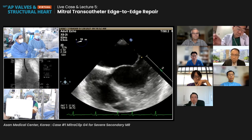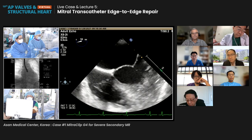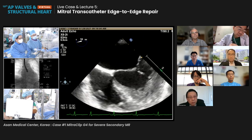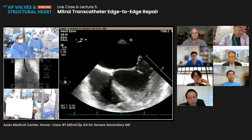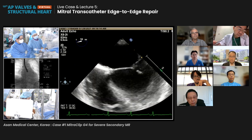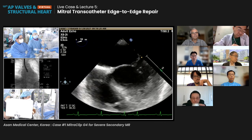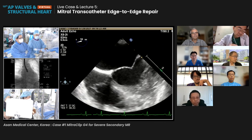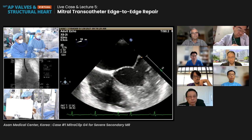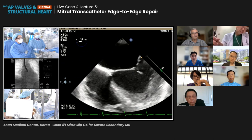So the patient has both functional and degenerative MR components. The patient is relatively young, but with heart failure and high surgical risk, and the patient refused surgery, so we selected to perform the mitral clip for this patient. As Dr. Kim said, the patient has degenerative chordal rupture-related MR at the medial segment and functional MR at the central leaflet segment. So we are targeting both components of the MR. I want to ask the experienced panelists about the patient situation and their opinion about the procedure.